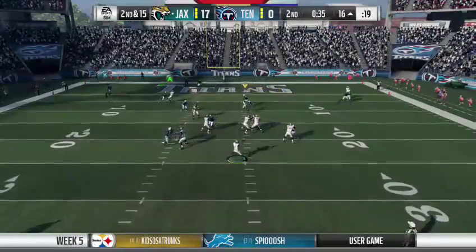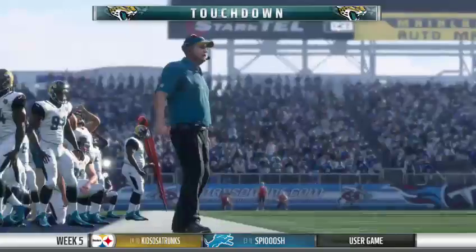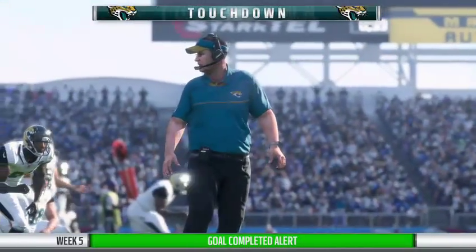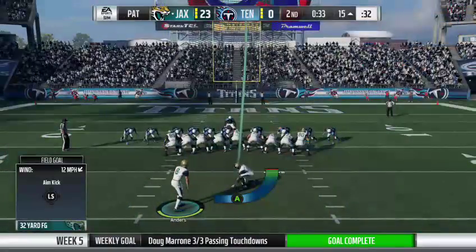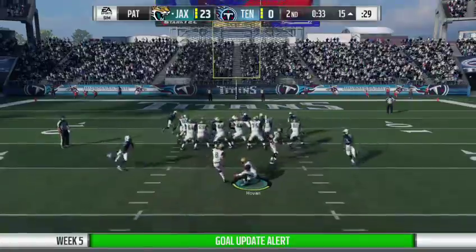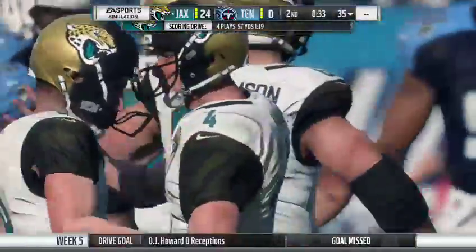Now a shotgun snap as they'll look to throw. Got his man, it's caught. Touchdown, Jaguars. I heard a coach talk about those late-in-the-half scores, especially ones that give your team a pretty decent cushion. He said those could be the ones that can finish off a squad if you let them. Yeah, they've got the cushion. This half has been theirs.